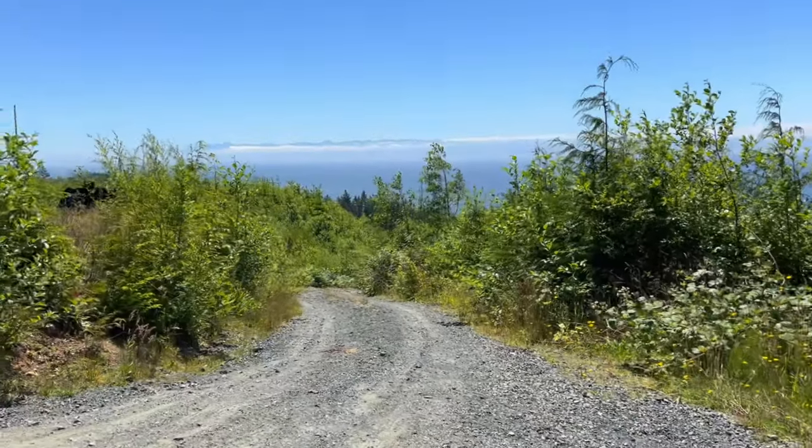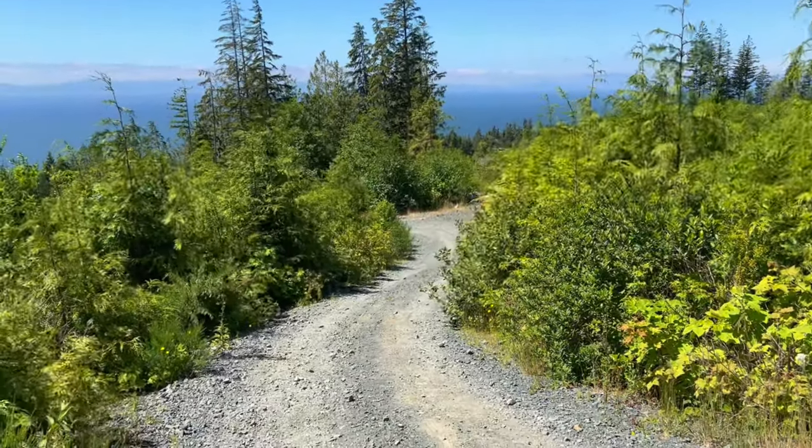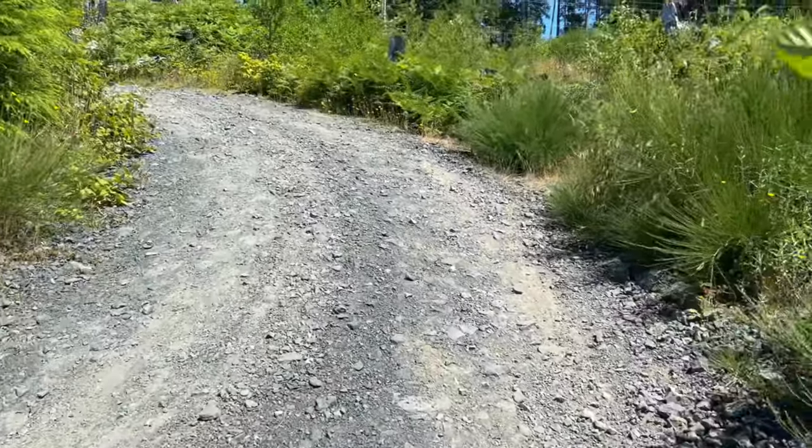Maybe it is a camp, but there's no name. Well, where this goes, who knows? I guess I could drive down here, but I don't want to camp here anyways because the wind is so bad. But that's something definitely to check out. Of course, now I gotta walk all the way back up here.